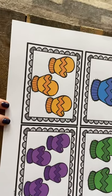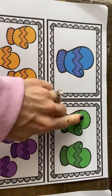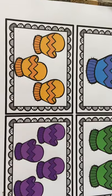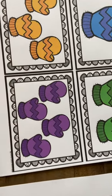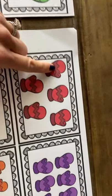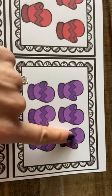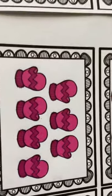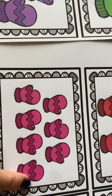How many blue mittens do you see? One blue mitten. One, two green mittens. One, two, three yellow mittens. One, two, three, four purple mittens. One, two, three, four, five red mittens. One, two, three, four, five, six purple mittens. One, two, three, four, five, six, seven pink mittens.